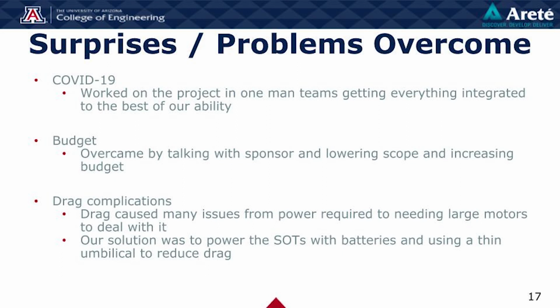The last issue that I'm going to speak about is drag. Drag caused many problems. It made it super hard for our vehicle to move within the water and meet our original requirement that was 5 knots. To reduce this, we decided to switch from an umbilical for power to batteries. And we still kept an umbilical for electrical signals up to the boat, but it is much thinner, which reduced the drag.